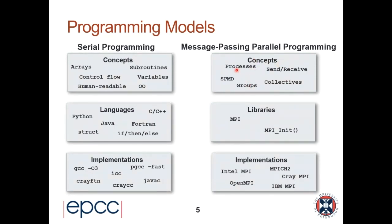We're going to talk about the concept, and we're going to talk about processes, send and receive, SPMD, collectives and groups. We'll talk about all these things. But the nice thing about message passing parallel programming is that message passing is implemented through libraries. You don't have any choice, which is a good thing. You just learn MPI. So you don't have this question of, well, I want to learn programming, should I learn Python, Java, Fortran, C, or C++? If you're going to do message passing parallel programming, you learn MPI. Now, if I'd been giving this lecture 25 years ago, there would have been several libraries in this box. But MPI has become completely dominant. That's great for you guys. It means you only have to learn MPI.